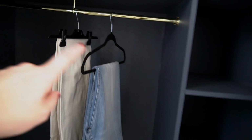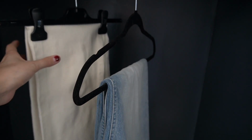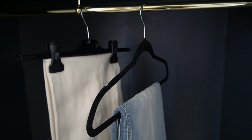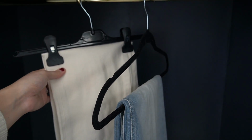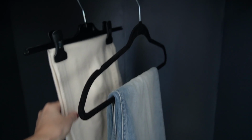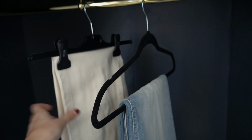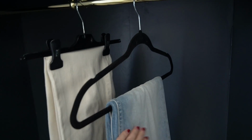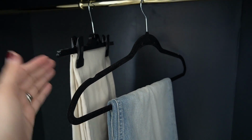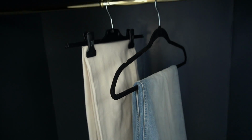So I also don't have enough of these hangers to do that with. So for now, I'm just going to clippy them. I'm going to trial it for a couple of weeks and see how I get on. If it's going to be a problem, with them getting creases and marks in the trousers, then I will probably invest in some trouser hangers, which are higher like this, so we don't have this issue. But it does involve threading them over a bar rather than clipping them like so.